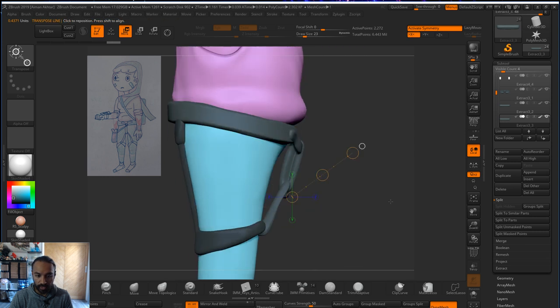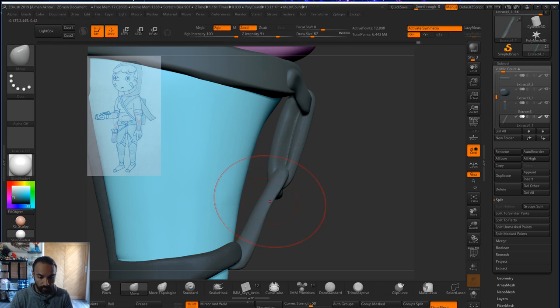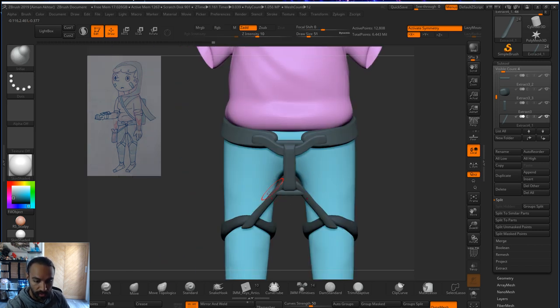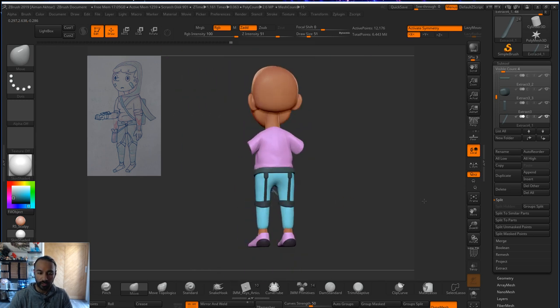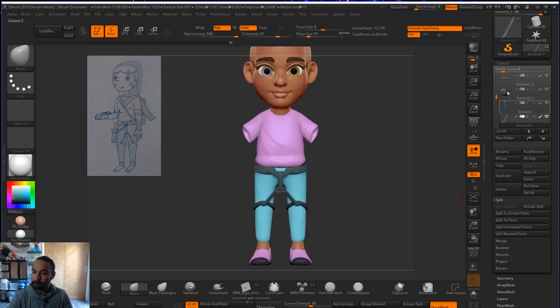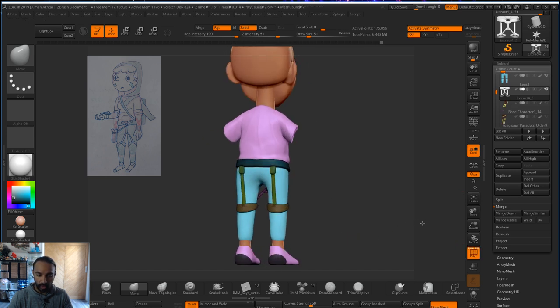This will be a bit safer to print. And I may end up actually, when I'm ready, attach this belay loop to the legs, just so there's no space in the front. We'll see when we get to that point. Alright, so that's looking pretty good for a belay loop for a start. And then merge all those pieces together. Merge down a bunch of times until I get all the belay pieces. There we go, there's all the belay pieces.